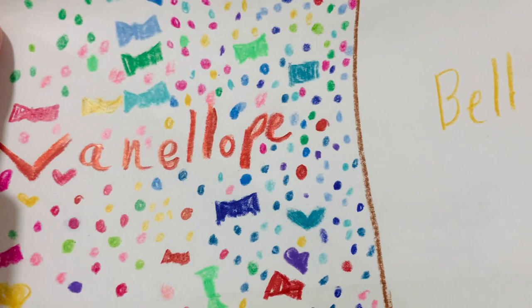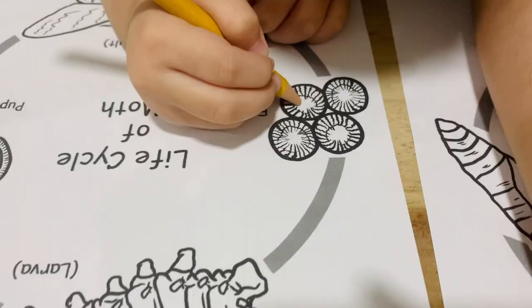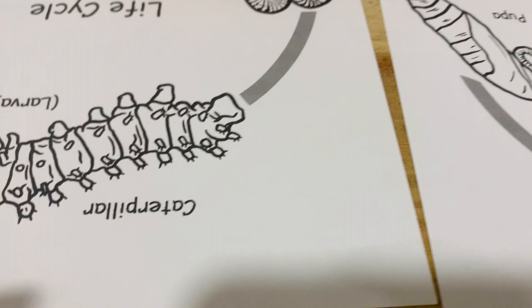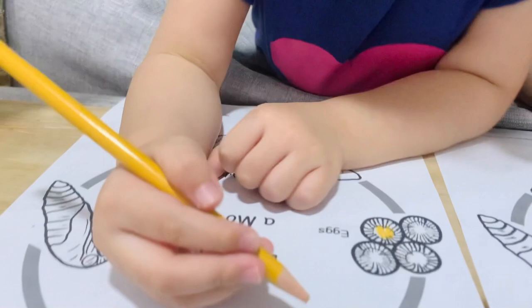Wow, Vanellope and Belle. Nice job, Ate. Look at this. I printed this out. One for Vanellope and one for Belle. And it shows the life cycle of a moth. I already wrote Vanellope. Okay. With the candy. And later you write Belle for her. Or maybe she can do it. Can you write the letter B for Belle, Gabby? Write B. Here. Okay. She's writing B.